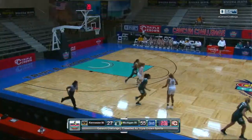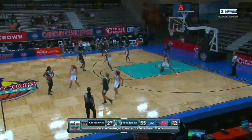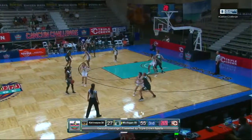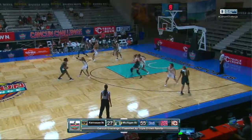Full court press into Osmond just in front of the half court line. Now Tori Osmond takes it into the front court. She's looked strong and confident today. The numbers bear that out. Good minutes from Nia Cloud and Tori Osmond tonight.